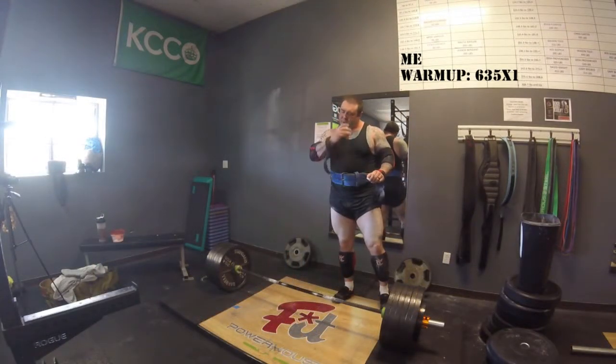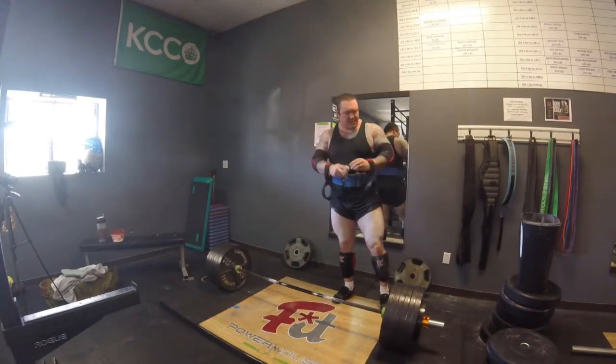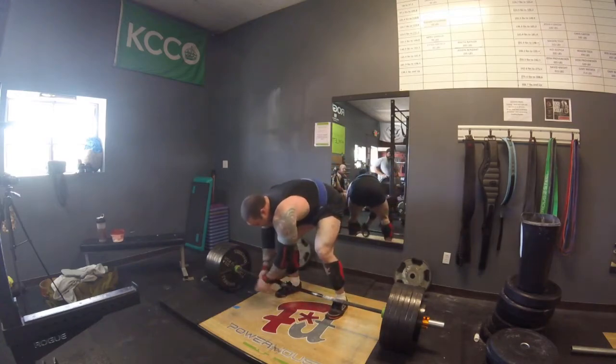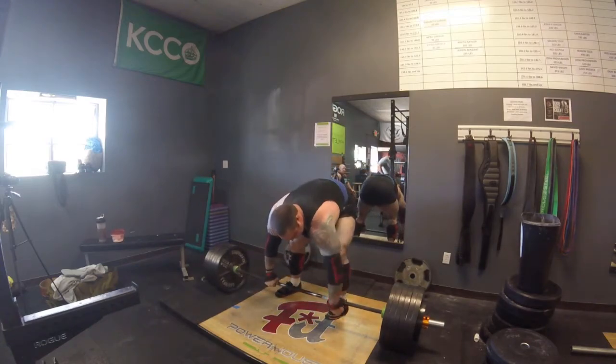Working and coaching deadlifting is a bit difficult for some, but we're just trying to get him a little bit more leg activation. I think that might help him carry through.